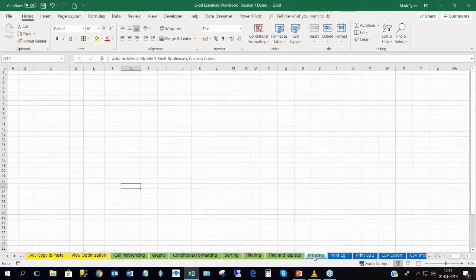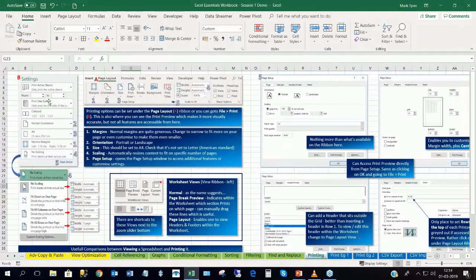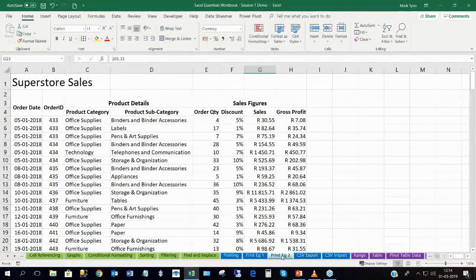Then in the 5th week, we look at printing. And here are some key notes on all the different printing features that we can use. And so an example of how printing can be useful, even though we try and go green these days, printing is key to being able to quickly get something into print format to show somebody or take home. And so we look at things like being able to repeat row headers at the top of each page.